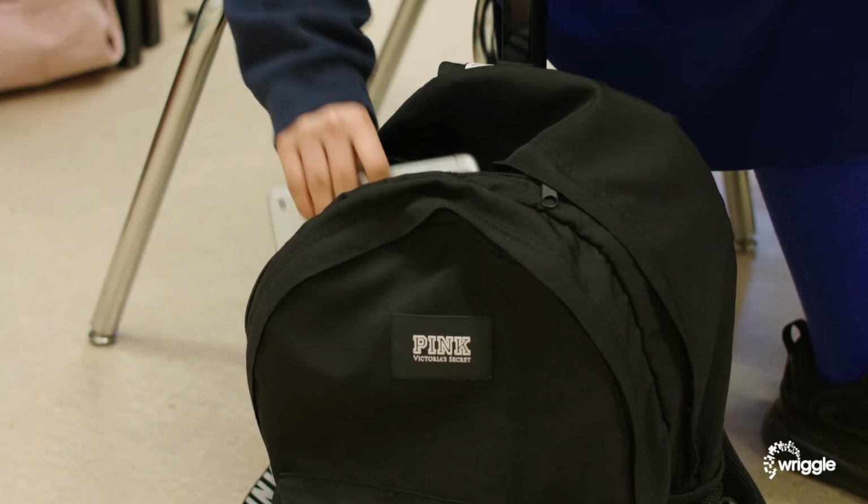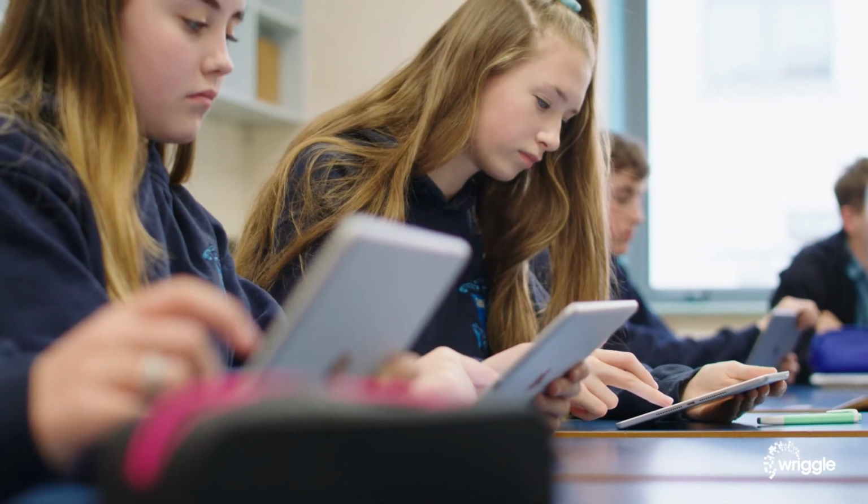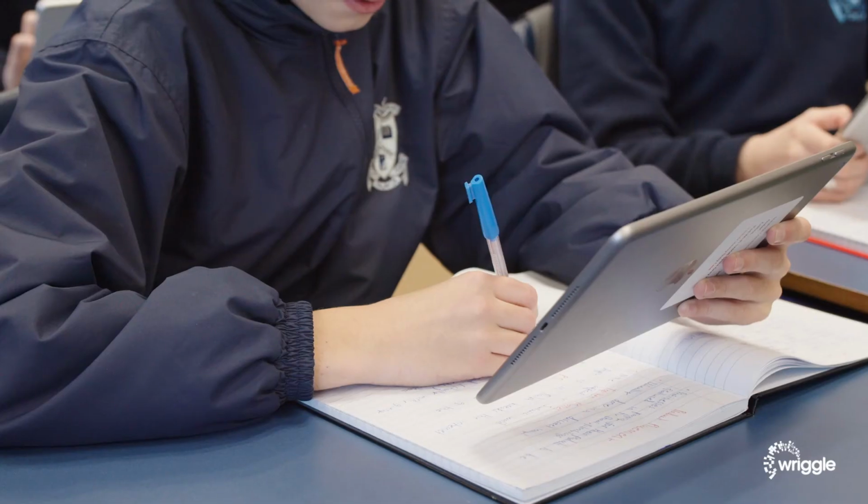Using the iPad makes us a lot more independent. We're able to research and put it into our own words, which makes it easier for us to learn the topics. And they also help us research our homework if we're not sure on something. You get to do it yourself more, you get to research it, so it kind of sticks in your head more than just looking at words on a book.